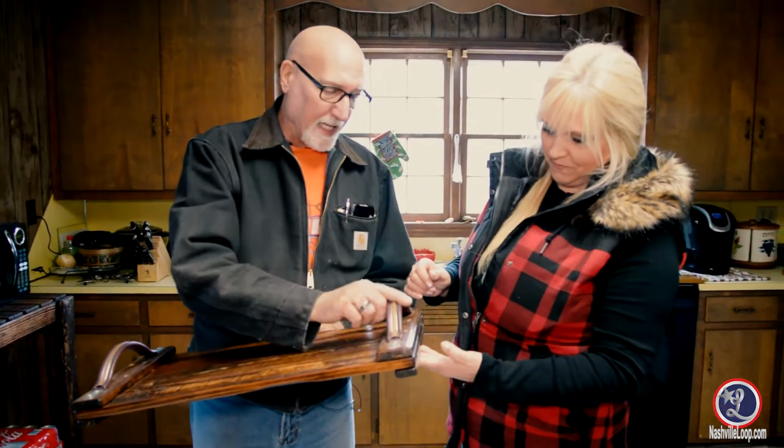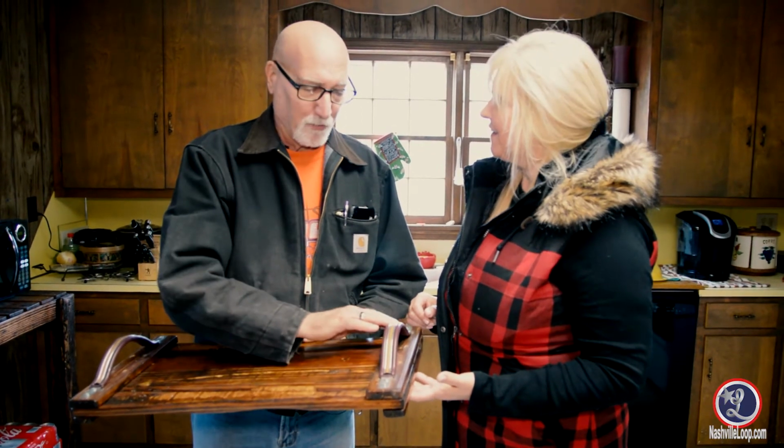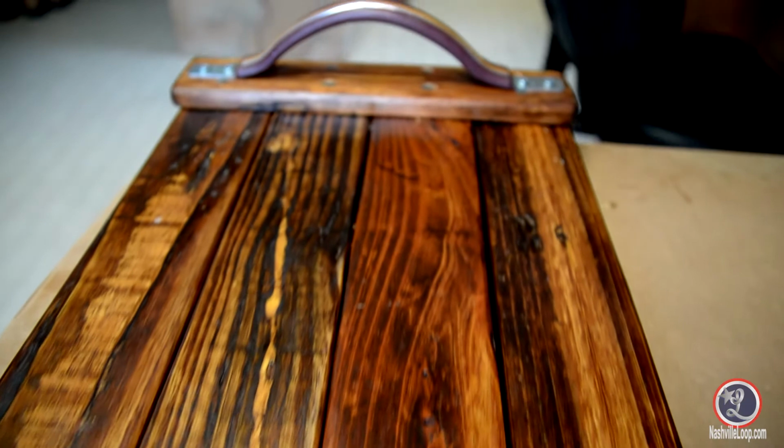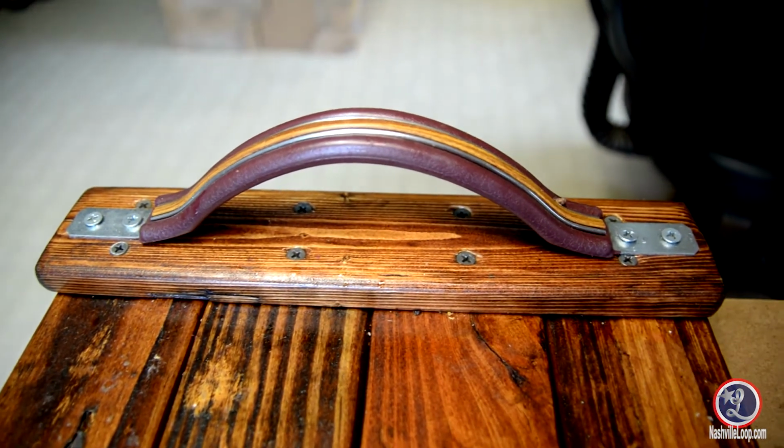These handles here, quick little story. My father had an interior shop for 45 plus years, God rest his soul. These are original equipment for a 1970 Chevy Monte Carlo that I had still in the bag from the shop. So I used them for... How special. Yeah, this was our own tray.